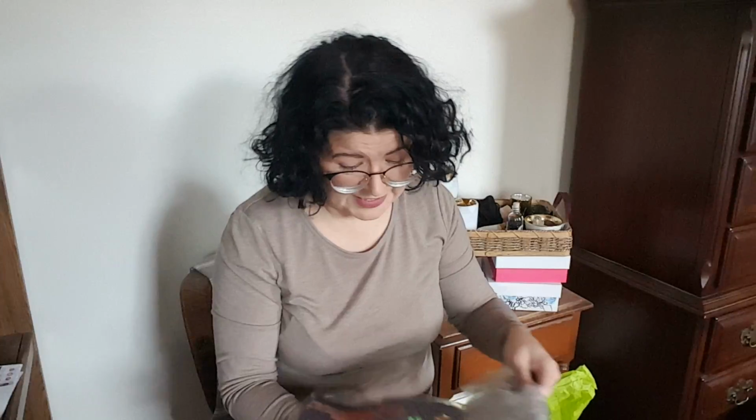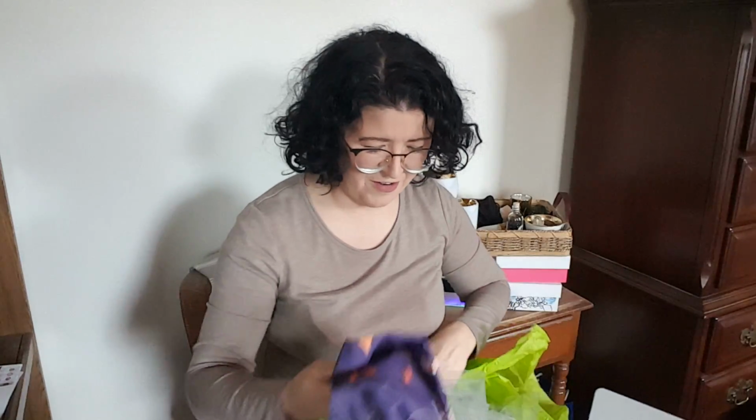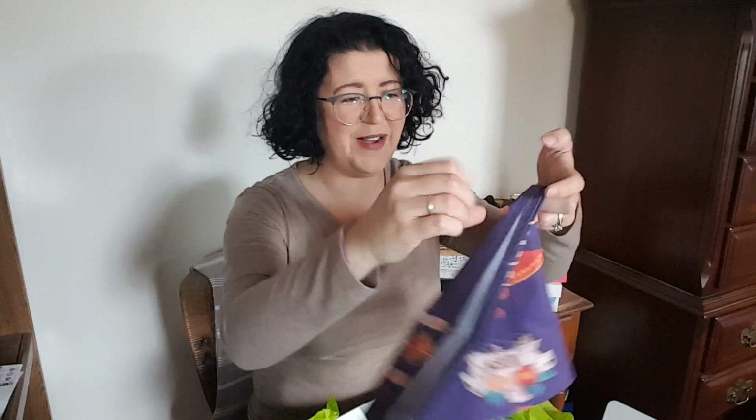Ooh, another candy. This is a tea candy. Green tea latte. This looks like a tea towel. Maybe not. I love this box. What do you guys think? Let me know down below. Oh my goodness.